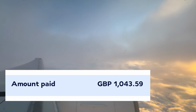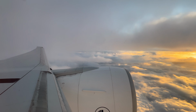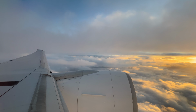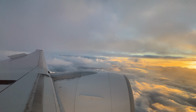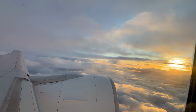Let's start off with price. I paid £1,043 for a return ticket from London to Bangkok. The first leg of the journey was in economy class and the return journey was in premium economy. Based on this being the peak season, I would say that this price was slightly cheaper than the fair value. Overall, in my view, Air France can really improve in all areas, especially in today's very competitive market.